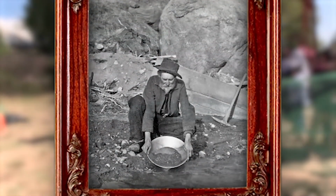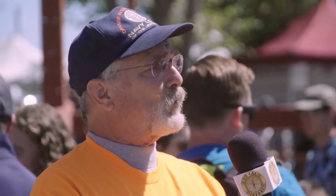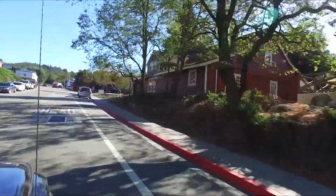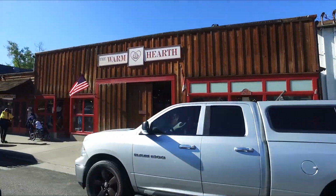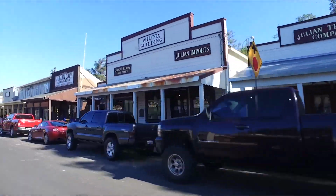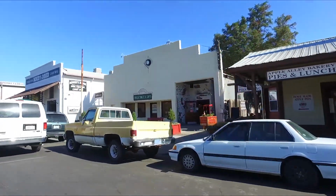They discovered gold, and Julian really became a very big town back in those days. After that, when the gold played out, it started to wane, but at one time, Julian was being considered for the seat of San Diego County. Wow. Yeah, competing with San Diego City. Of course, San Diego won out, but people come up here and they're a little surprised that places like Julian exist. You know, the town still retains a lot of its architecture and ambiance of an earlier time. We've done away with the telephone poles and everything else, but other than that, you can get a real flavor for a turn-of-the-century town up here.